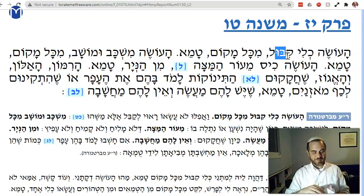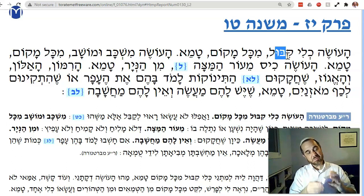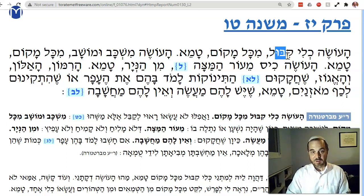You look at the different Keilim that you have nowadays, like if you wonder, this thing holds papers. So is this a kli kibul? Because it can hold the papers? Or is it because if I put water in it, it would fall out? Really interesting. Anyway, if something has a clay kibul that can hold anything, like it does hold the papers.